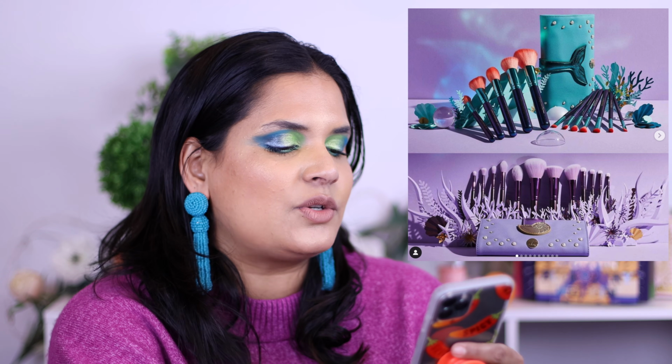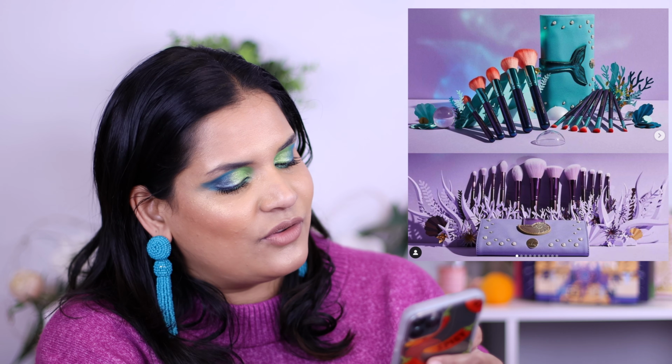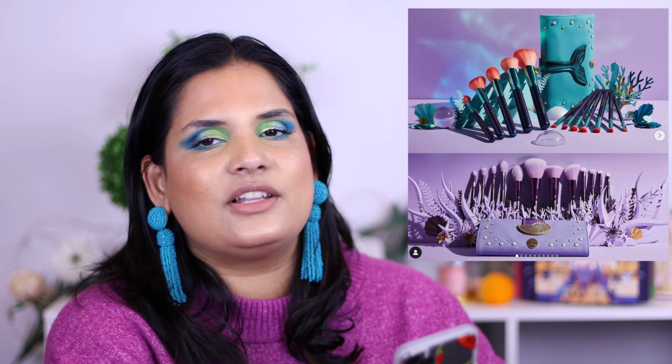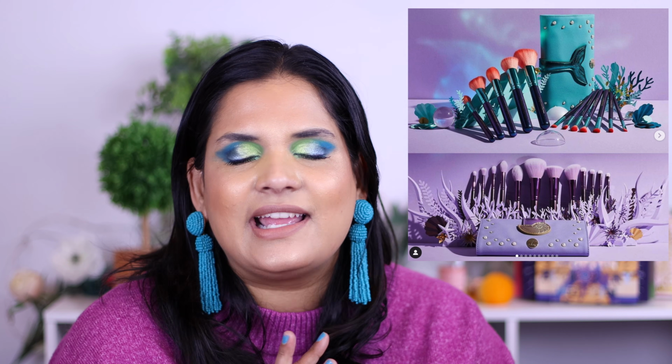£79.99, and then the Ursula 12-piece brush set and roll for £79.99. I think that looks beautiful. It looks so true to the characters, and I think they did a really good job.